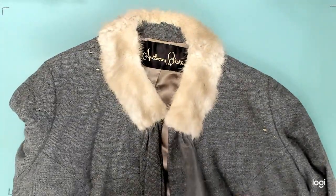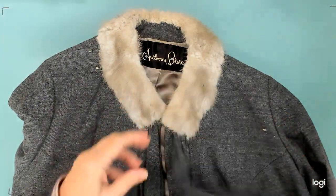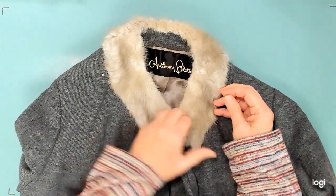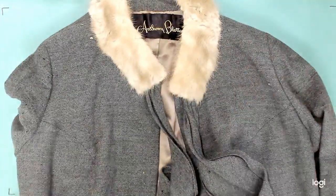And then this is all eaten up. You can see all the holes in it. But look at the collar. Isn't that cool? It's so cool. I don't know what kind of collar it is. I'm thinking this is from the 60s or the 50s.